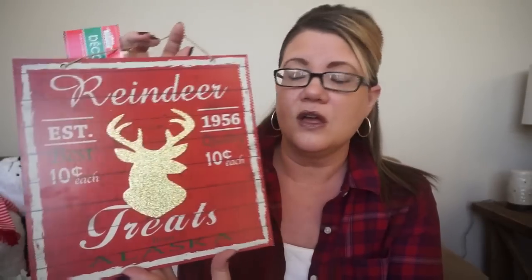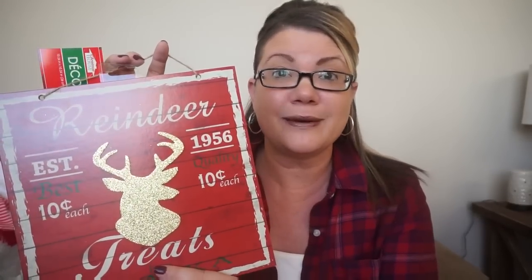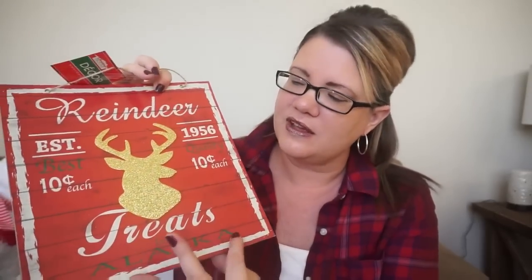And then I did get this rustic little sign that everybody's been hauling. Finally, my store had them, the reindeer sign, reindeer treats from Alaska with the gold glittered reindeer there. And this is just like a sticker. It's not like it's the traditional Dollar Tree glitter stuff that's everywhere. But I just thought this was really, really cute. I liked the look of it, how it's got like that fake wood look and the gold with it and the traditional red colors. So I picked up one of those as well.